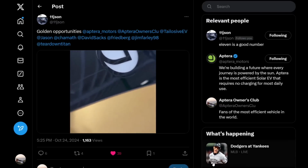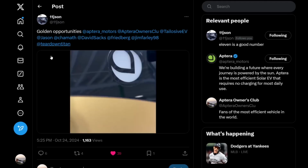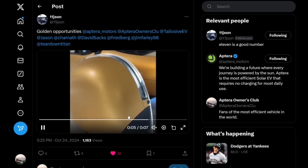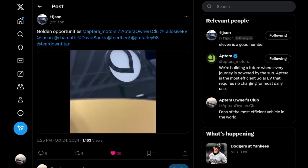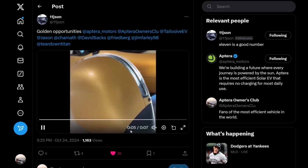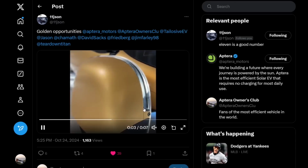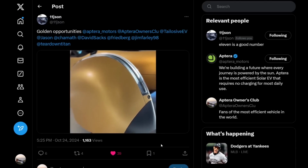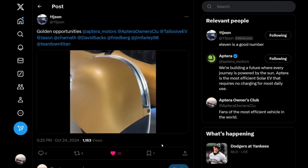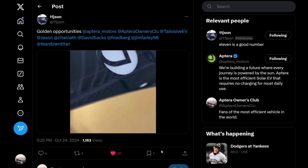Okay, so it started with this sort of cryptic post from Jason on Twitter on October 24th, 2024, and it says "golden opportunities." And you see a gold wrapped Aptera. And it's pretty clear that this is the Gamma, not the PI2, because the ultrasonic sensors are on the wheel pants, the wheel covers. We know that the ultrasonic sensors will be on the nose cone on the PI vehicles and on the production vehicle. So this is Gamma that's been wrapped in gold.